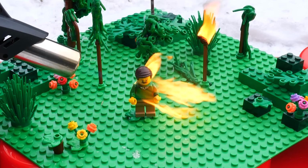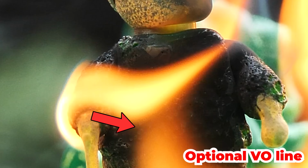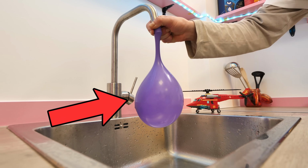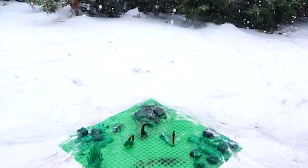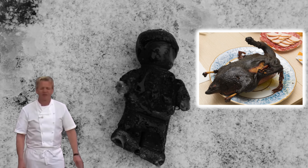Oh dang, Dave sucks at firefighting. And those hand drops. A man is getting barbecued in a Lego forest. Build a rescue helicopter. Fly away and take the balloon full of water. And off to the rescue we go. Release the water. Whoa. I accidentally simulated a tsunami. And I think I overcooked him a bit.